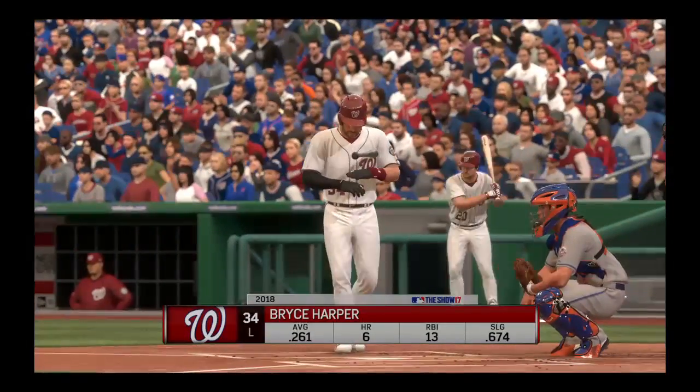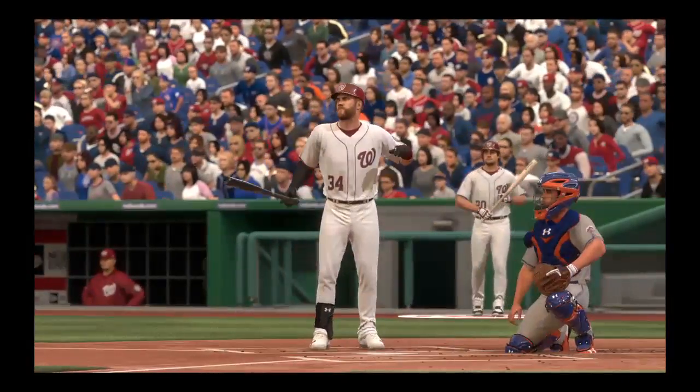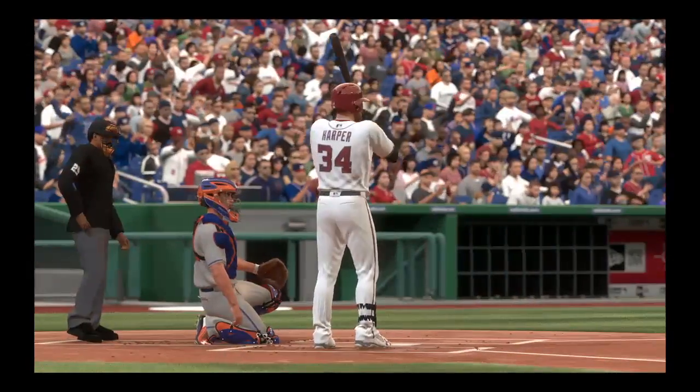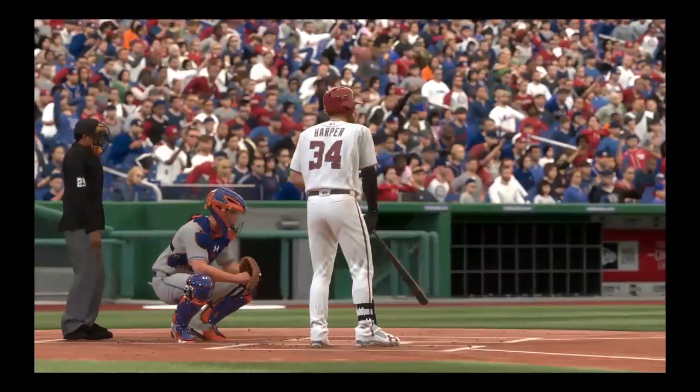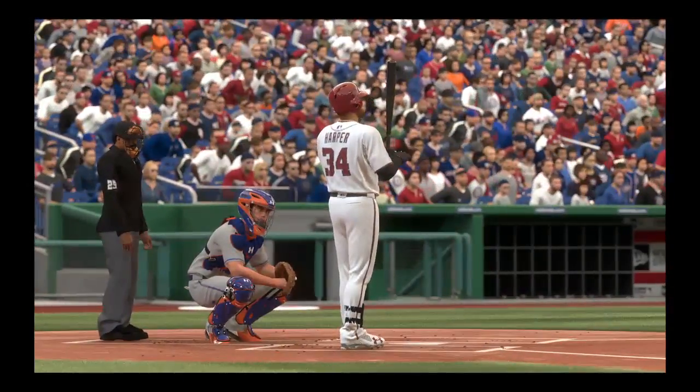Here's Bryce Harper now, batting third. Right fielder, gone here in the first. Bryce Harper. Here we go, guys. Let's do it.